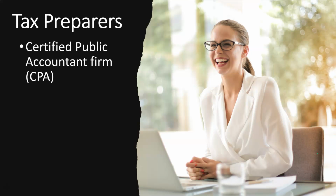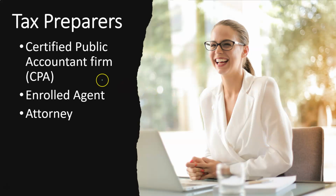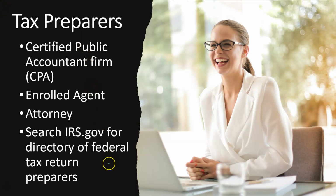So your options, when you're thinking, okay, if I'm going to hire somebody, is you can hire a certified public accountant, an enrolled agent, or an attorney. These are the general categories that you would have. Now, you could find some of these on the IRS website. If you look on irs.gov, you can look for the Directory of Federal Tax Return Preparers, and that could give you an idea based on these credentials as to the tax preparers that are there.